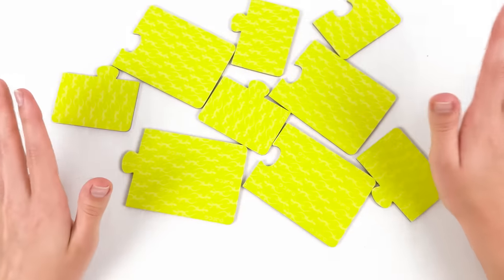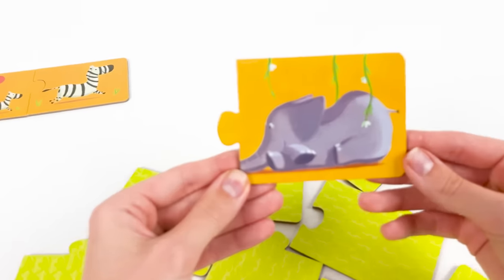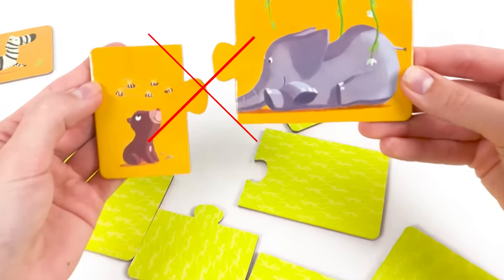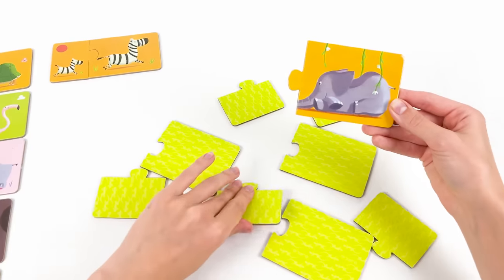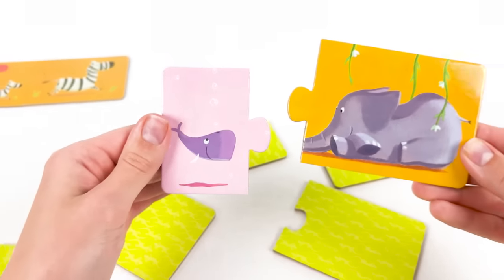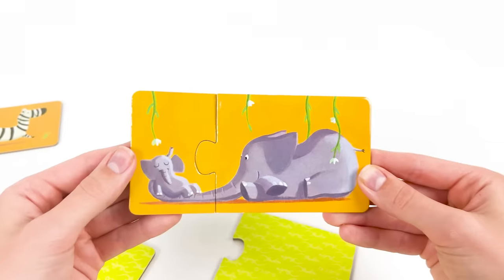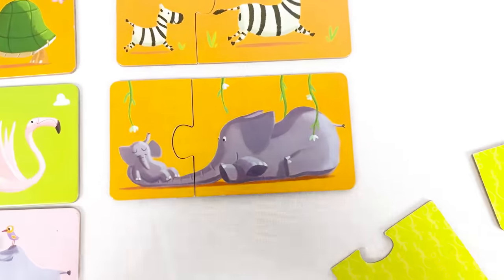We have only 3 animals left. Let's find the baby elephant. Where it should be? Maybe it's this one? Oh no, it's a baby bear. Maybe it's this one. Oh no, it's a baby whale. Maybe it's this one. Yay! Baby elephant. He's sleeping. Shh. Let's put them there. It's sleepy time.